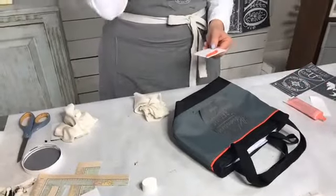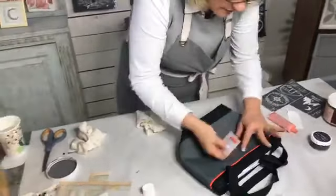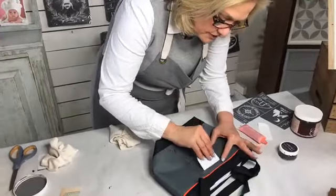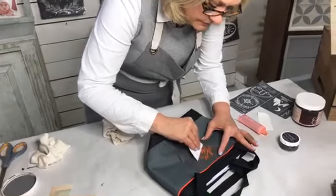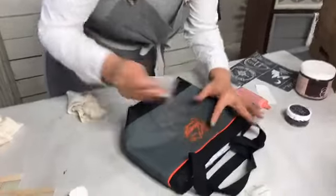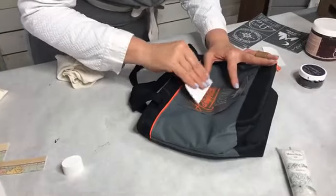I'm going to have to get my glasses back on so I can show you. All right, so now I'm going to just take this gel ink and I'm going to lay it down, holding my stencil into place. Cool thing about this gel ink is that it's permanent.